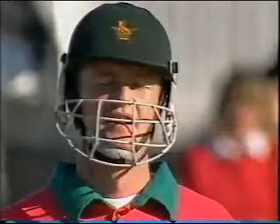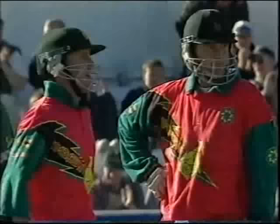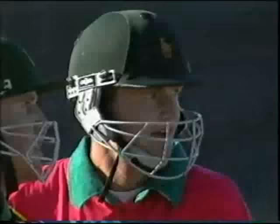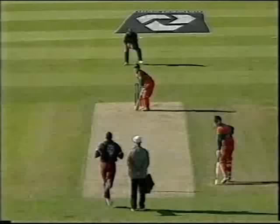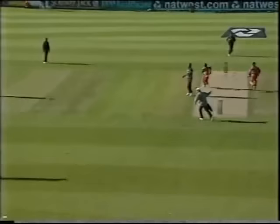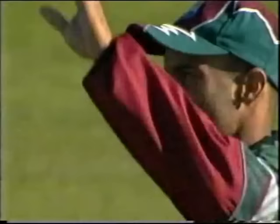Oh dear. That was a full toss round about middle and leg, and it has gone like a rocket to the boundary. 4 to Grant Flower, 4 to Zimbabwe, and it's 284 for 4. No ball called, and he did look as though he'd lost his run on the way in under the pressure. And they took a run, so that's 2.